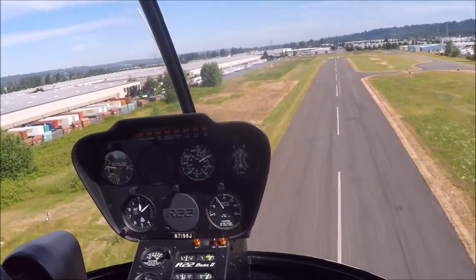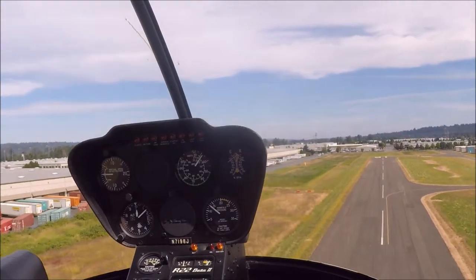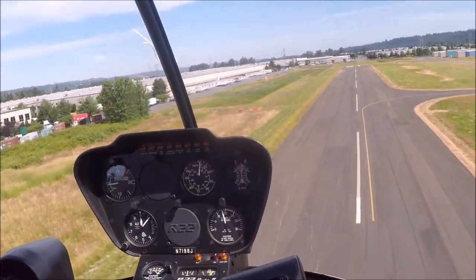So in 3, 2, 1, we're going to come aft cyclic, lower collective, right pedal. And then as we start to settle, up collective, left pedal, forward cyclic. And then we're going to just ride this all the way down like a steep approach.